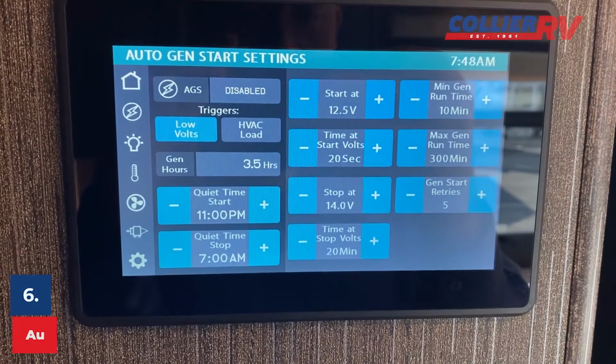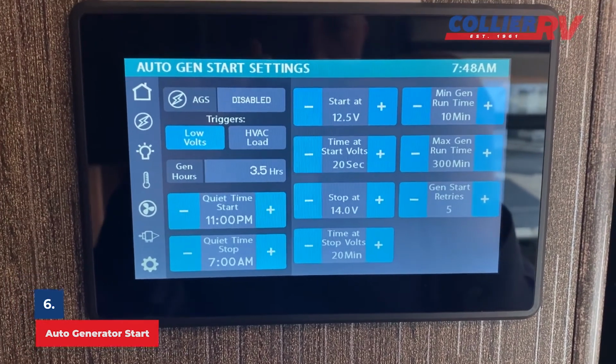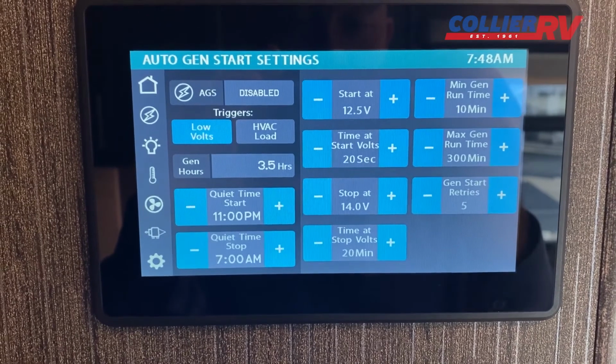So you can see I'm turning the lights on and off. Cool. Okay, so this motorhome will feature what's called auto generator start. This is basically feeding commands to the generator, telling it to turn on or turn off.